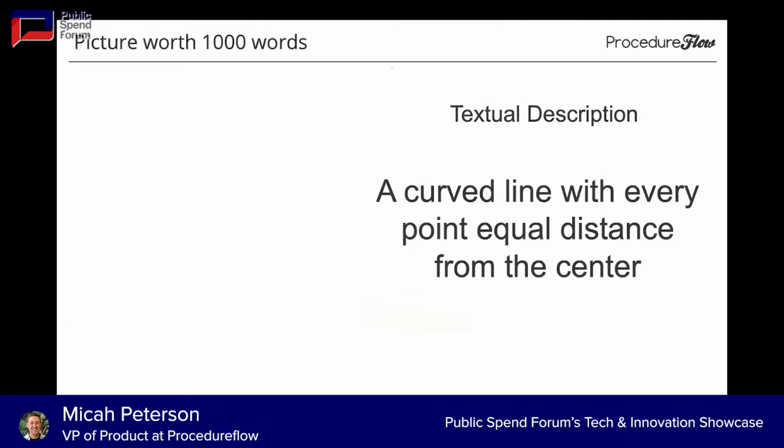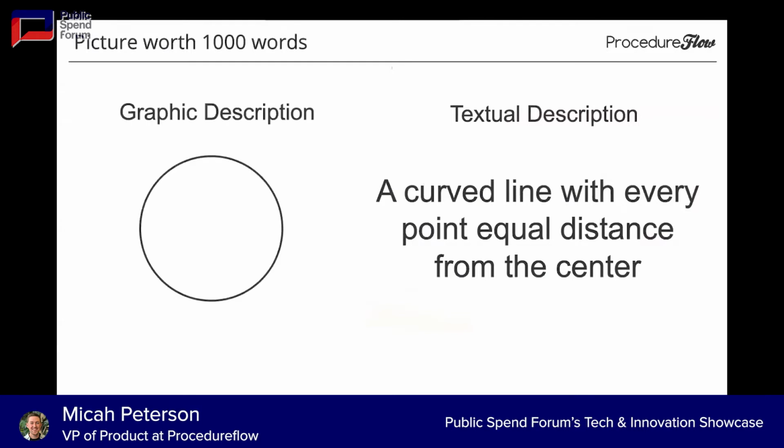We drill this point in a little bit more by playing a game sometimes in our demos and saying, what is this paragraph describing? So Ben, I might put that out to you. What do you think that paragraph is describing? Curved line with every point equal distance from the center. I'm going with the circle. You got it. It usually takes people a pause, 10, 20, 30 seconds. And the idea though is if you see a circle, instantly you know what it is, right?